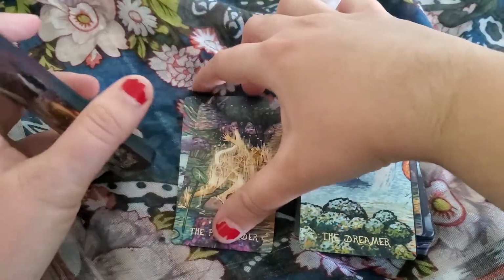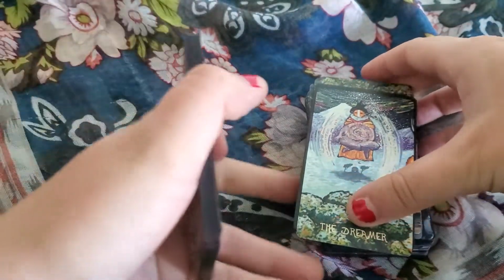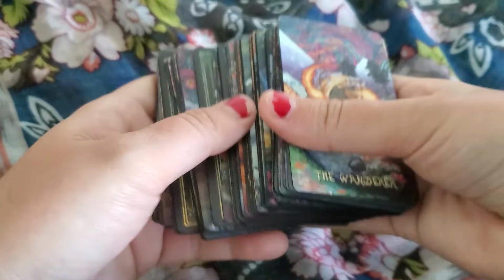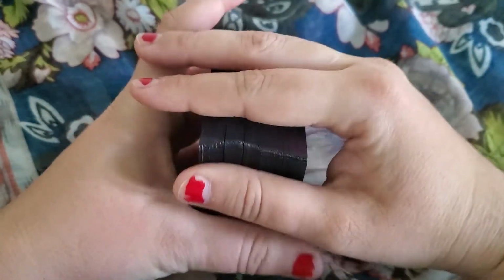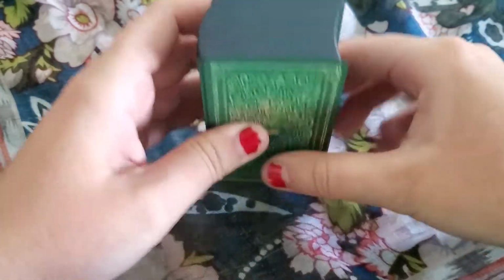If you like this artwork, if you like James R. Eads, I definitely recommend looking into this one because it is great and it pairs, of course, well with the Prisma Visions. But because of even just the color scheme, it could go with so many other things. But yeah, I really love the artwork. And this is the Cosmovisions Oracle.